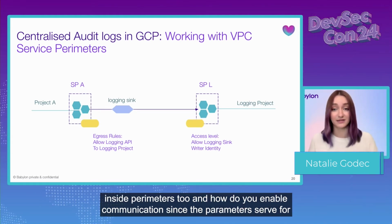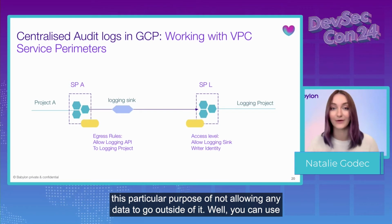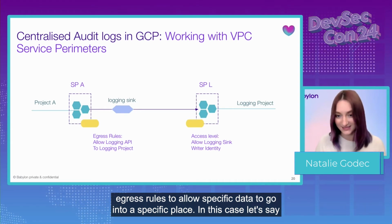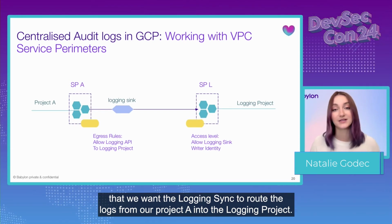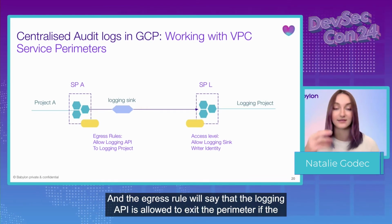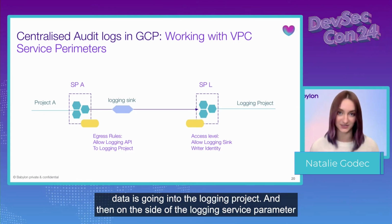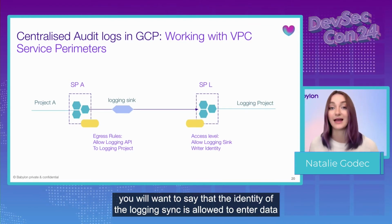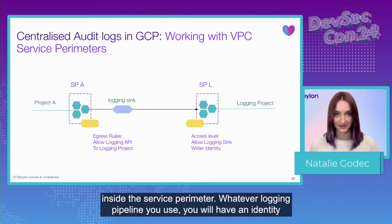And how do you enable communication, since the perimeters serve for this particular purpose of not allowing any data to go outside of it? Well, you can use egress rules to allow specific data to go into a specific place. In this case, let's say that we want the logging sink to route the logs from our project A into the logging project. And the egress rule will say that the logging API is allowed to exit the perimeter if the data is going into the logging project. And then on the side of the logging service perimeter, you will want to say that the identity of the logging sink is allowed to enter data inside the service perimeter.